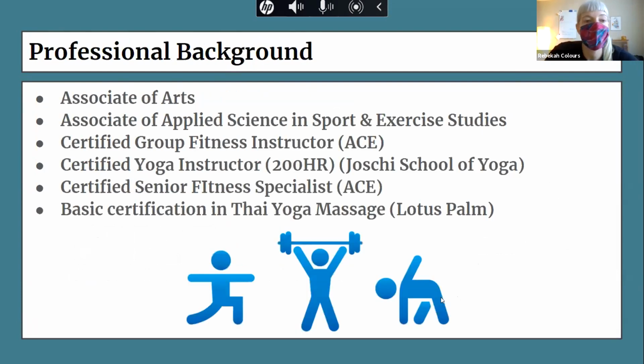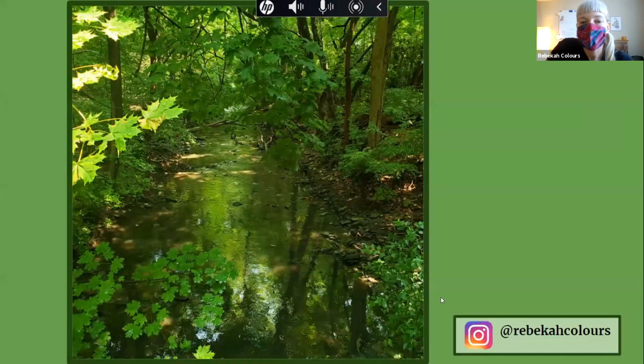Professionally, my background is predominantly in fitness. I have 2 associate's degrees. I'm still a student. I'm working on my bachelor's, but I have an associate of applied science in sport and exercise studies. I'm a certified group fitness instructor through the American Council on Exercise. I am a certified yoga instructor, a senior fitness specialist, and I have a basic certification in Thai yoga massage.